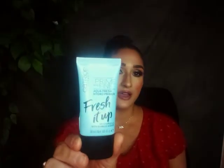A primer I've been loving is this Catrice Fresh It Up Aqua Fresh Hydro Primer. This is a spot-on dupe for the Smashbox Hydrating Primer. You have to get it. And I don't even think they make that product anymore. The one I'm talking about is a specific hydrating primer that Smashbox used to make. They don't make it anymore. There it is. Catrice Fresh It Up Primer.